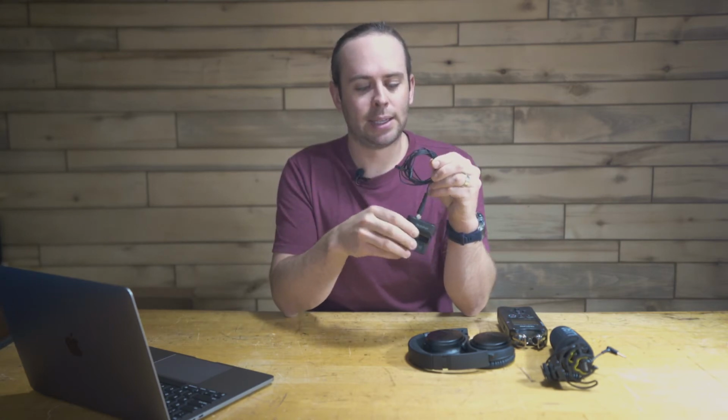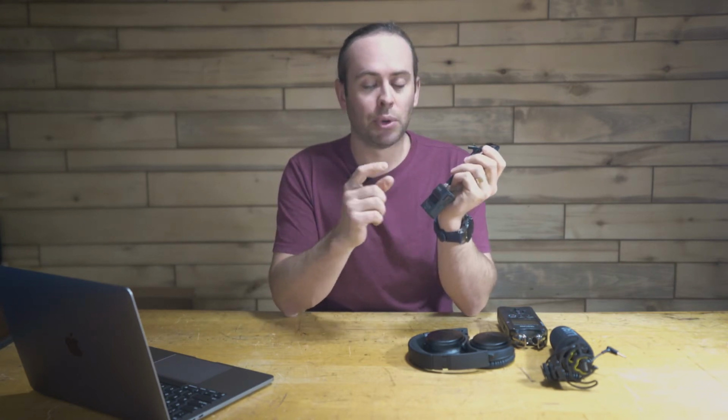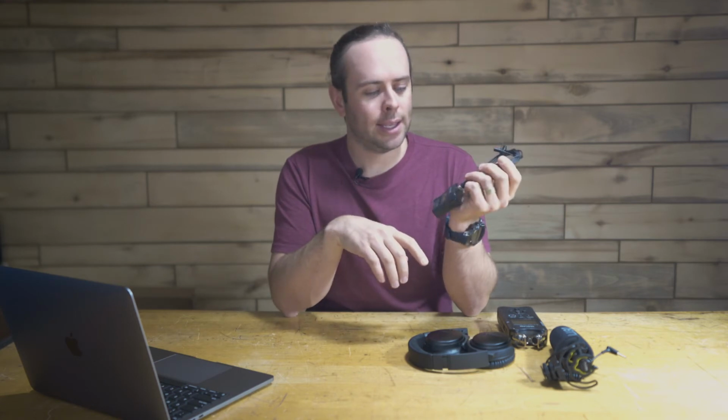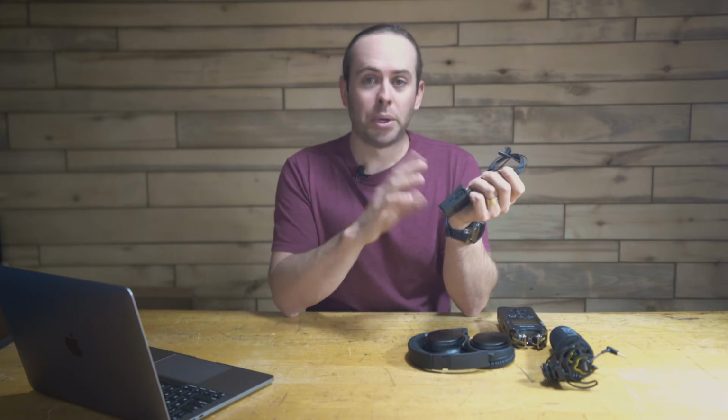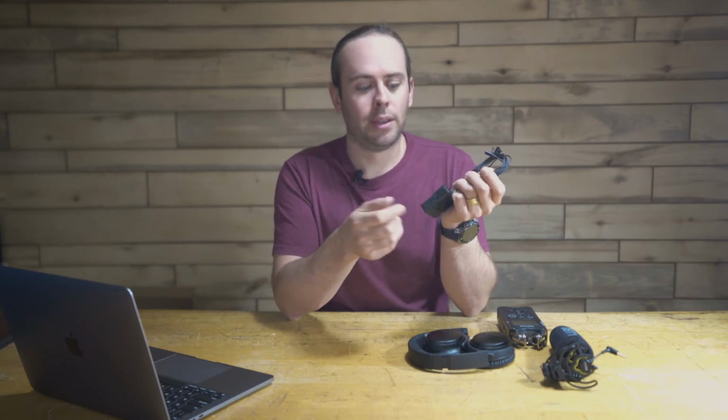Next up is the Tascam DR10L. Basically, it serves the same function as this Lav mic. It's a little higher quality and it records internally. So I like the fact that it has higher quality and I like the fact that you can do both at the same time. So if I want redundancy, I can put this mic on somebody, hit record, then plug in the little wireless transmitter and it transmits it to the camera and that way I don't have to deal with syncing the audio later.